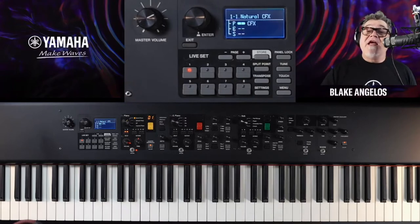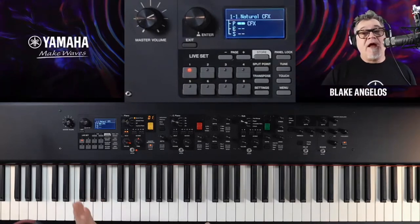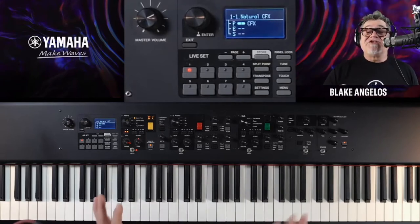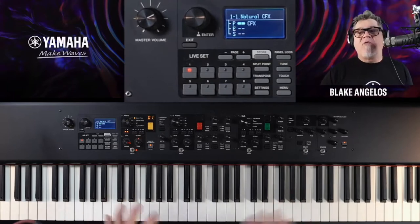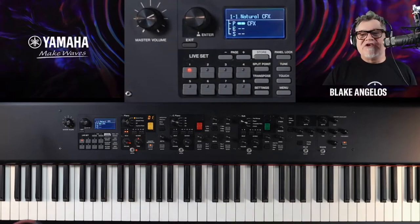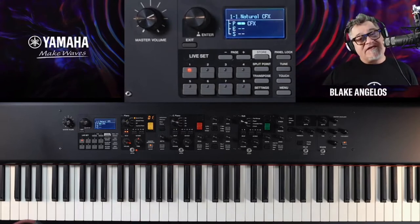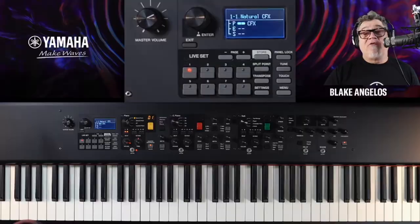Now, the CP73 features what we call a balanced hammer action, 73 keys. The action isn't graded like the CP88, but the balanced hammer action has a nice weighted feel and feels like a high-quality vintage electric piano. The action also has the benefit of being really lightweight, and the CP73 weighs in at just 28.9 pounds. That's over 10 pounds lighter than the CP88, which weighs in at 41 pounds. The smaller size and the lighter weight of the CP73 make it a great choice for a keyboardist on the go.